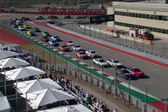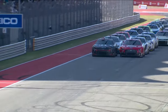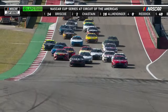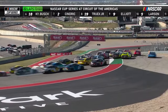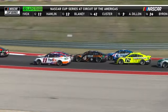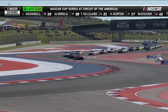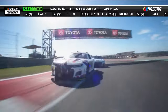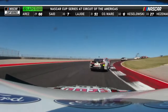Ready to come back to green. Briscoe, Chastain, Reddick, Allmendinger ready to trade some paint in Texas. Chase Elliott, big swing to the right, sends some cars off to the side there, trying to make some room. See Kyle Larson trying to shoot to that outside. Afraid he got too far outside. One thing about that outside is if you can get around the corner, not get pushed off into the grass, it sets you up again for that next apex like we were talking about. And most likely you've got a lot of momentum because you didn't have to turn quite as tight. Build some momentum around the outside of that last half of the corner. Cindric back in seventh.